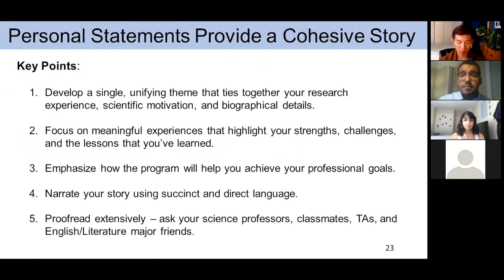I want to summarize some of the key points that I've discussed with you about personal statements. First of all, they are going to provide a cohesive story. You want to develop a single unifying theme that ties together your research experience, your scientific motivation, and biographical details. You want to focus on meaningful experiences that highlight your strengths, your challenges, and the lessons that you've learned. Emphasize how the program will help you achieve your professional goals, and narrate your story using succinct and direct language.